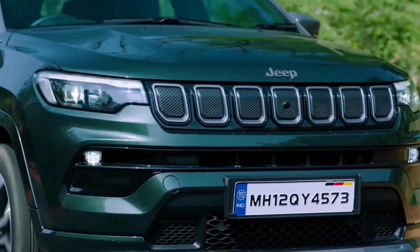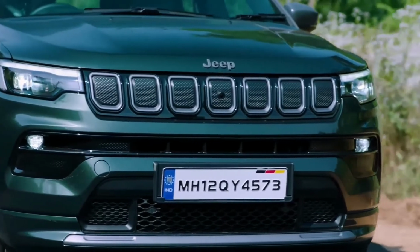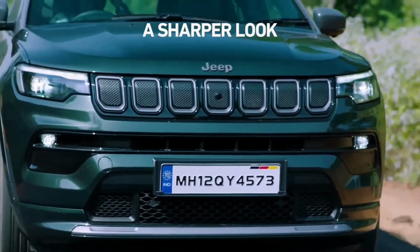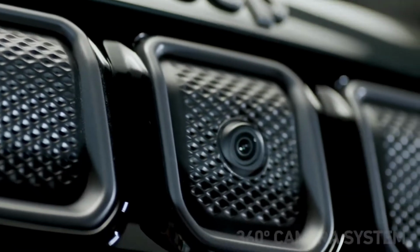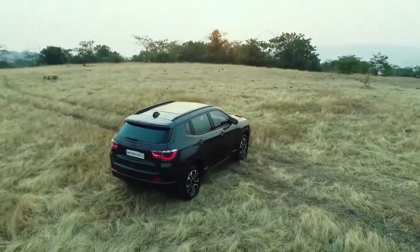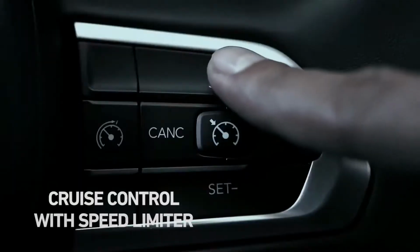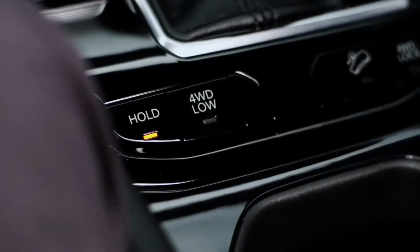The exterior of the new Compass exudes refinement, grace, and strength. The changes in the exterior styling are subtle and elegant. The Compass has always had a great road presence, and now it is more modern, sharper looking, that leaves an indelible impression. There are numerous other features like the 360-degree camera system that gives you an all-around view and eliminates all blind spots, the cruise control and the auto hold feature to reduce foot fatigue at signals and in heavy traffic.